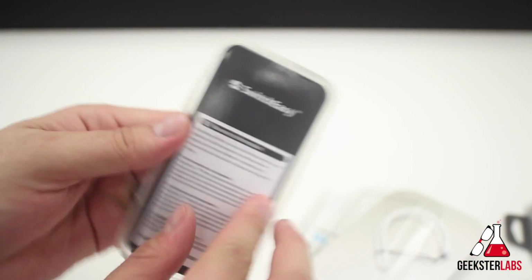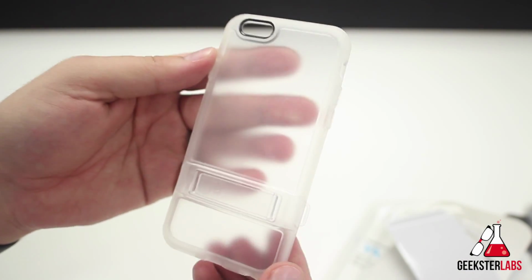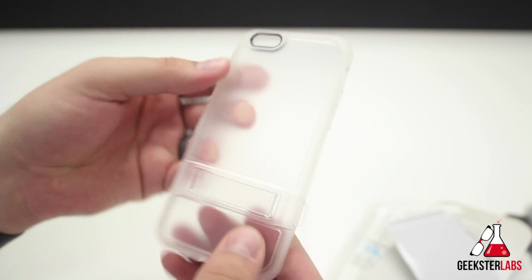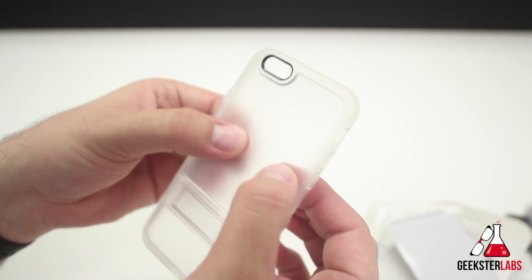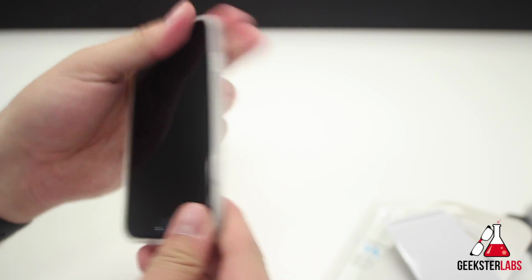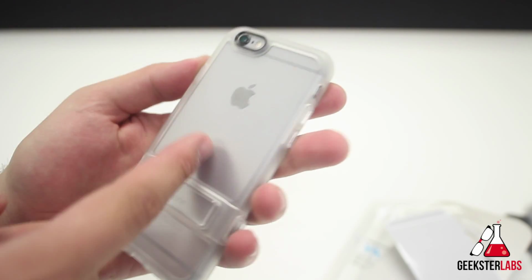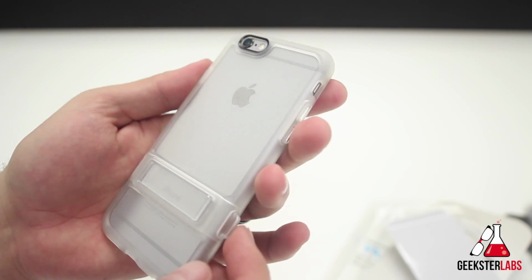Okay, so here we have the case itself. This is once again a TPU pliable type of case. Like I said, it's very similar to the Aero case. This one almost seems a little more pliable, so it's a little thinner in the back here, but it does have that clear, transparent back to it. So if you do have a colored iPhone, that's going to be a perfect option for you if you want to show off that gold or rose gold or even the silver or the space gray.